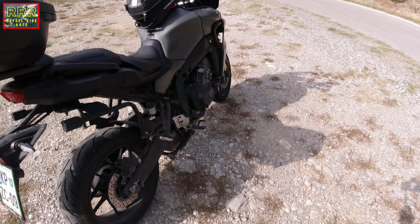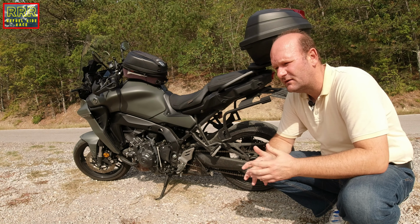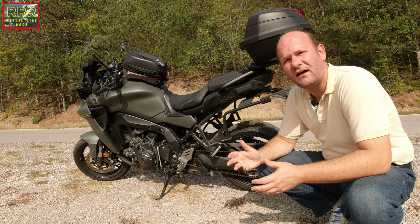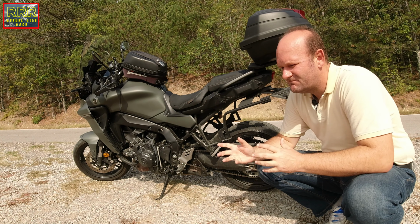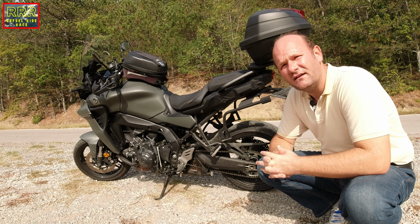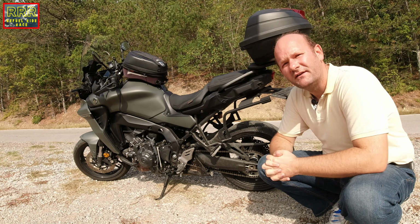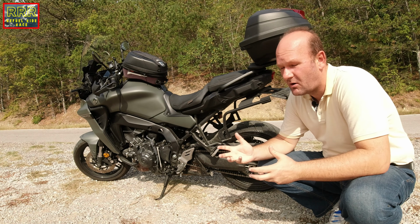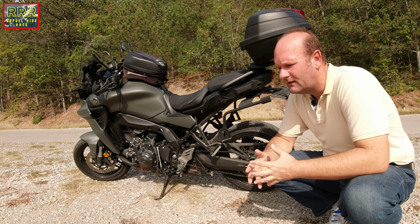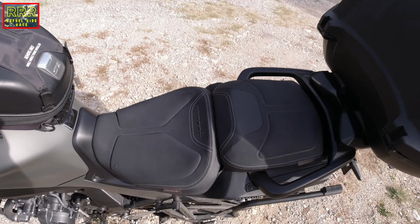About the chain, guys, it is very strange that after 4,000 kilometers I heard for the first time that it's a bit louder, and it's still getting louder, and there's nothing really bad with it, but it's a bit strange. And I also heard from other Yamaha Tracer 9 owners, they experienced the same thing. So this is probably about the material, about the components of the chain itself, and I just have to mention it to let you know, guys.